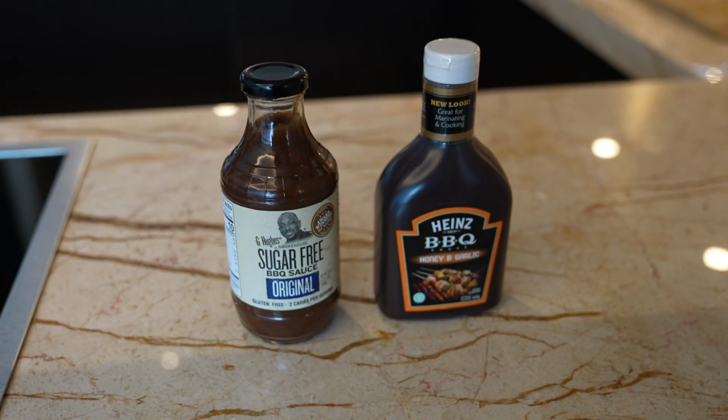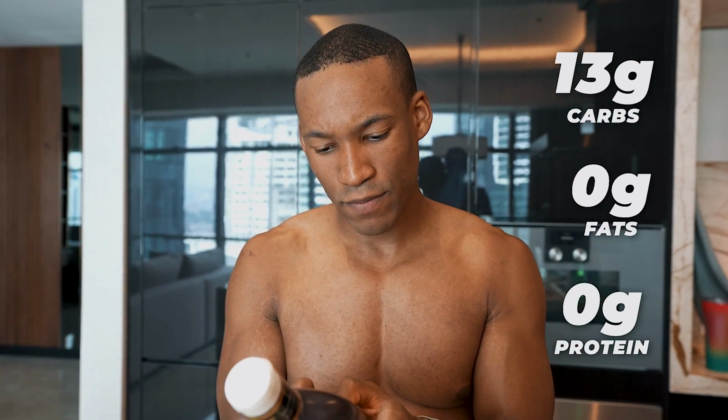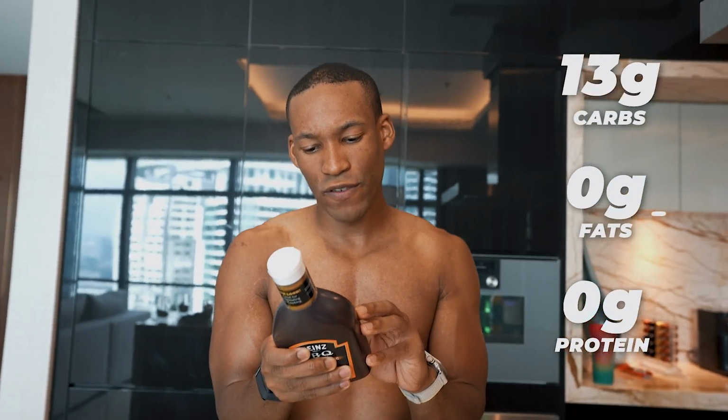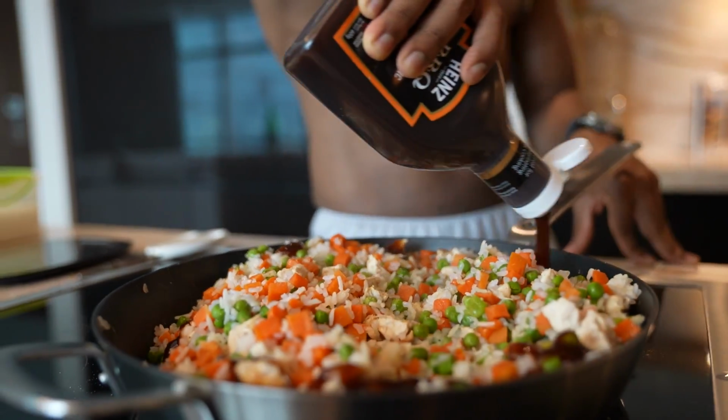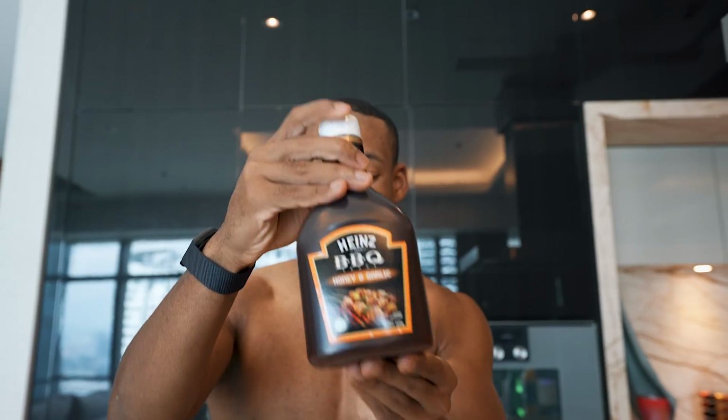Now, another thing that is massive is sauces. People don't want to track them, but they contain calories, and that is the truth. Let me show you. Here we have Heinz barbecue sauce, right? Now if you take 2 tablespoons, 1 serving of the Heinz, you're going to get 0 grams of protein, 13 grams of carbs, and in terms of fat intake, 0 grams of fat. So it's just carbohydrates, right? And in here, per serving, 30 grams is 50 calories.